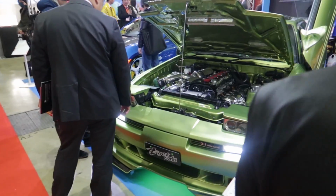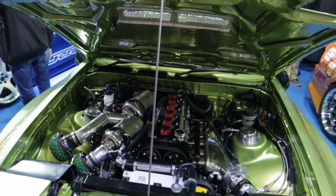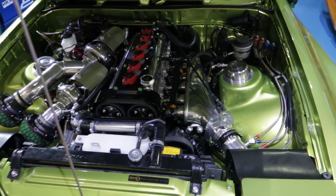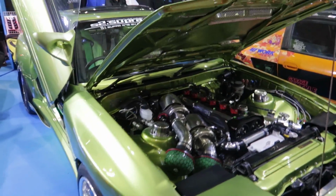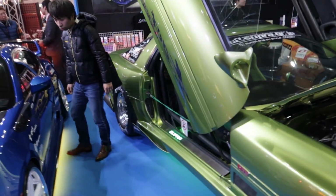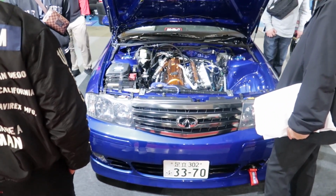This thing is sick. Old school Supra, riding a 2JZ twin turbo top mount, beautiful intake manifold from Greddy. Thing looks ready to party. It's got a line locker set up in there too. Yeah, this thing smokes it up. Oh yeah, I just saw the rear wheels. It's a drag car. This is sick.